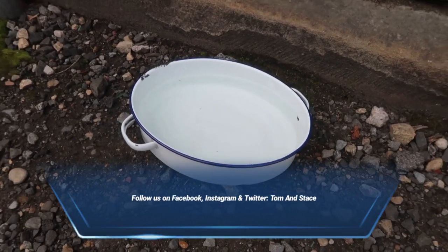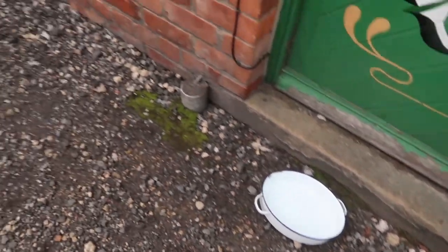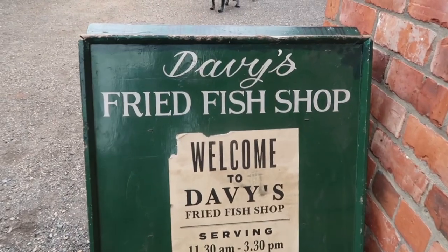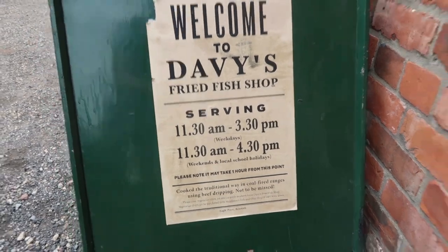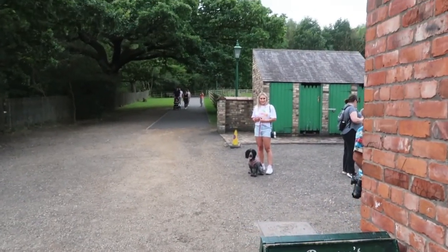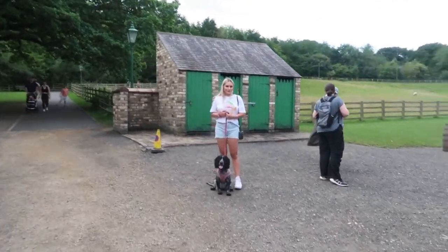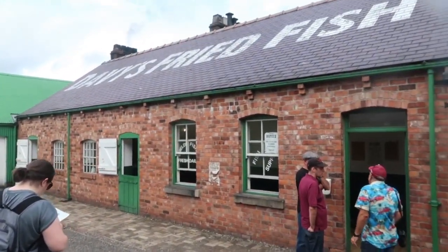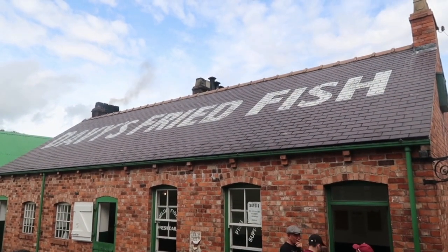The 1900s town. Forgot to mention, if you do come with a dog, there are loads of bowls all around the museum for dogs, full of fresh water. We're here at Davy's Fried Fish Shop then. Opens at 11:30, so in about 15 minutes. We're going to queue up now. A little tip, if you are hungry early on and you don't want to wait, we advise you get in the queue because it does get busy. Callie might be able to have some fish. Gets quite busy, doesn't it? That's a Sunday today, so it won't be as busy as it was yesterday, but still, get in the queue early and you won't be waiting long.